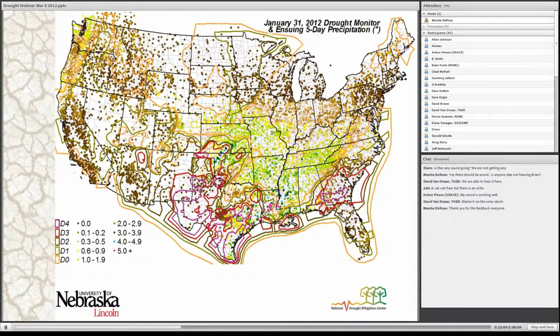So we can look at the D1 or D0 through D4. That's in the legend on the bottom left. And I can quickly ascertain whether it rained in my drought areas or it didn't rain in my drought areas. And then I want to look at, was that enough to improve it? Was it enough to move it from a short term to a long term, et cetera?